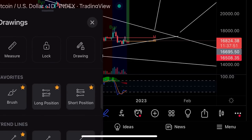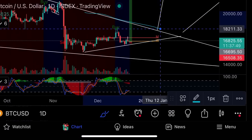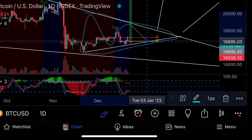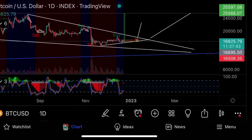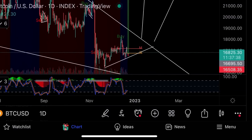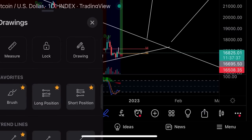We've got a symmetrical triangle forming here. Everyone see this? This symmetrical triangle builds pressure, builds pressure, builds pressure, and that's coming off the downtrend line that was in September. So that's interesting. If it can hold here and move up, we should be doing this on Bitcoin.